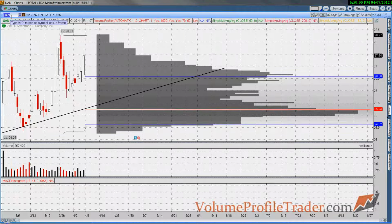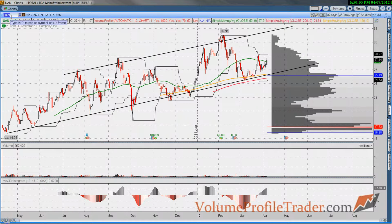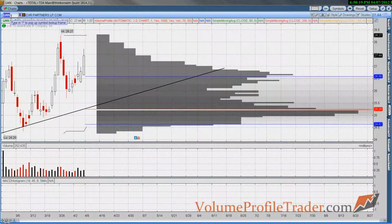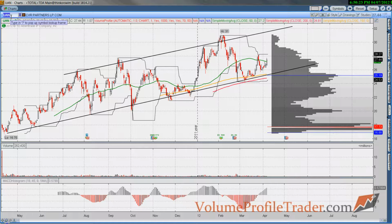CVR Partners. This is one that I started to accumulate. You have to watch for your fills, just like on MED. The volume in these stocks is fairly light, so just be careful on your fills. Don't just go to market, put in a limit order. But UAN, which is CVR Partners, 14 PE, 34% growth rate, $2.17 of cash flow, and they have an 8.6% dividend yield. So it's pretty impressive, and on top of that, a 31% return on equity. So don't take your eye off of this. This could easily touch 32 and continue higher.